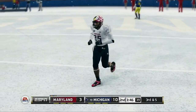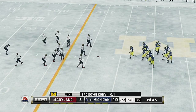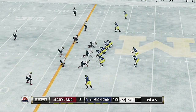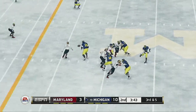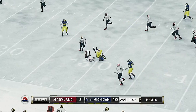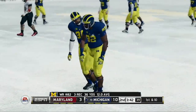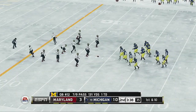Complete. Number 10 was the intended receiver on the play. That'll make it 3rd and 5. Third down. Michigan is up 7. And he hits him hard at the 28. Here's the 8th play of the series.